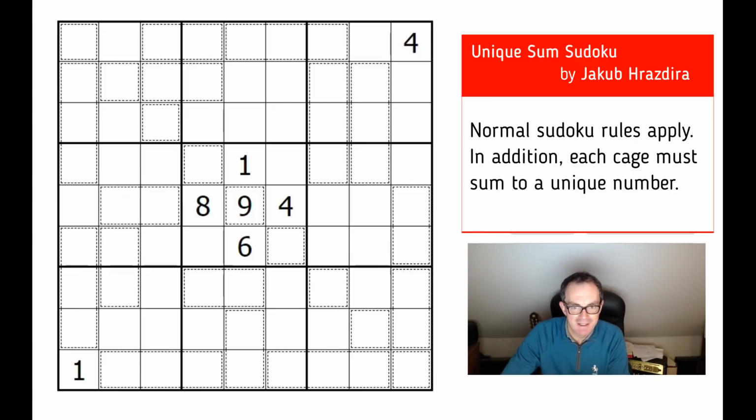This is a puzzle by Jakub Hrazdira from the Czech Republic. He is a world-renowned solver and setter, absolutely awesome. And this is called a unique sum Sudoku. Now I've never done one of these before, but I think the way it works is that each of the cages in the grid must sum to a different number.